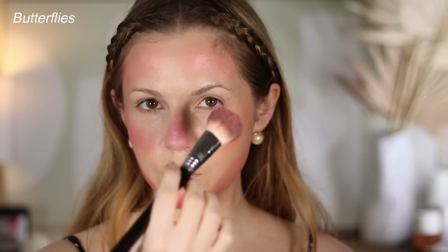Okay, now we have Butterflies, which is one of these bright baby pink shades. So let's go ahead, pick up again, same amount on the brush, and we're gonna do my nose. After this, I'm gonna be fully pink and red, but here it is on my nose. Okay, I would say this one is not quite as pigmented as these two, but it seems to have more color payoff than a lot of the other ones on my face. Okay, I know I literally look like a clown, but here are all the face swatches.